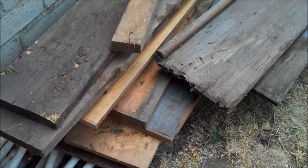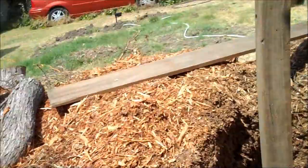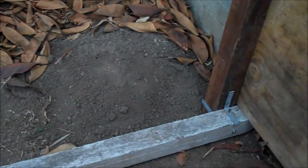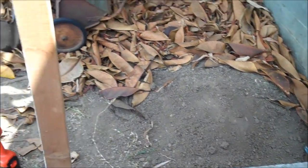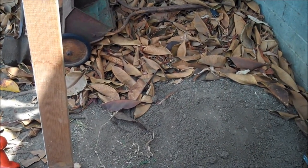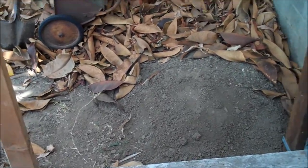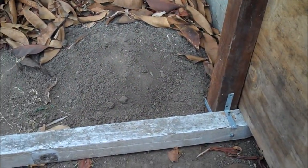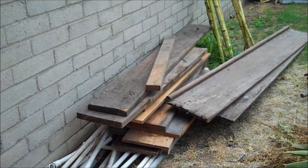And then this is what's going to be my walls. You know, it's just a bunch of random sized pieces, with the spacing between here and here being 81 inches. It's a little less, around 7 feet. So each between is 3.5 feet. So a lot of my boards are about that size, 3.5 to 4. So I think I have enough.